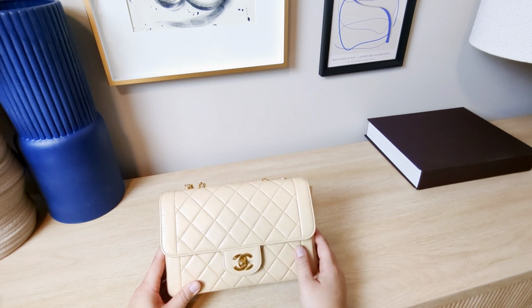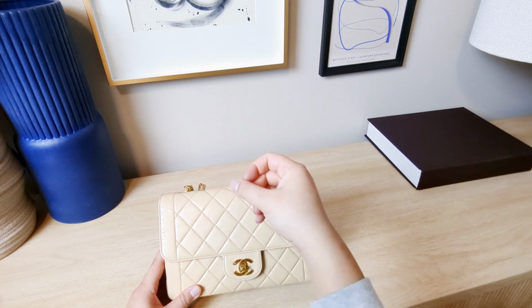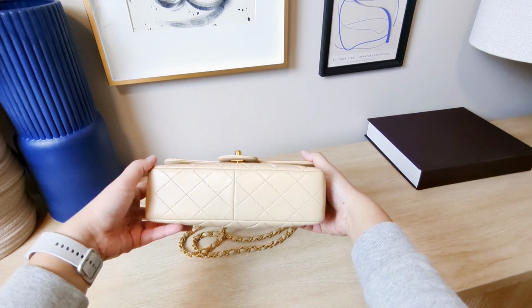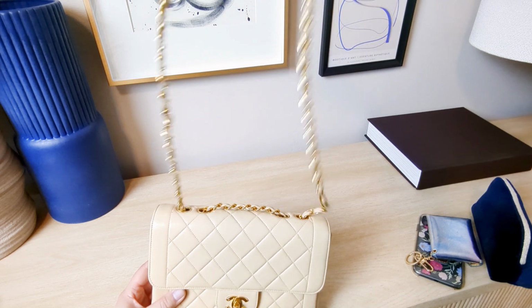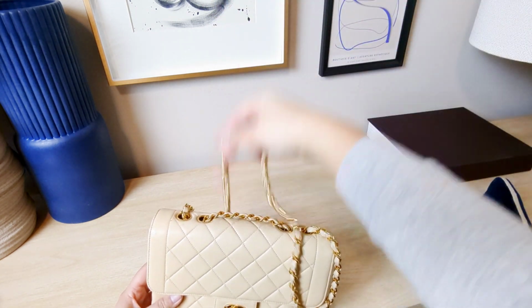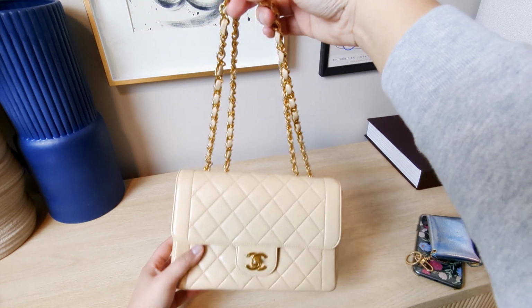So this is a really nice date night bag. I usually have one of those bag hooks so that it's not sitting on the floor because it does not have any feet. This one cannot go crossbody. This one can only go shoulder, single strap shoulder, or double strap shoulder.